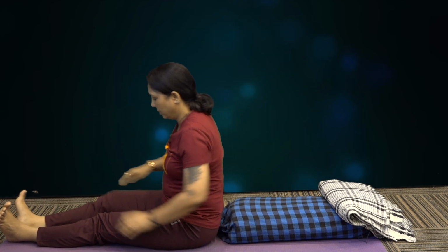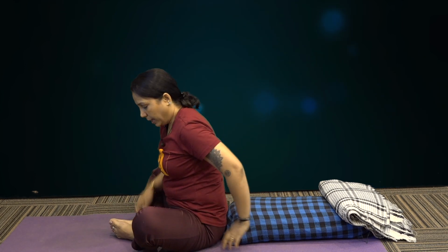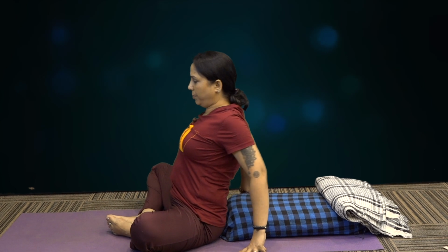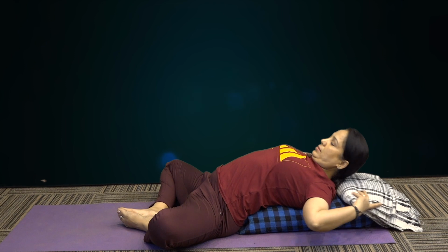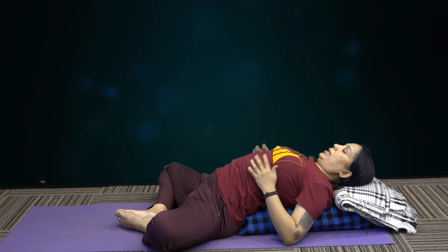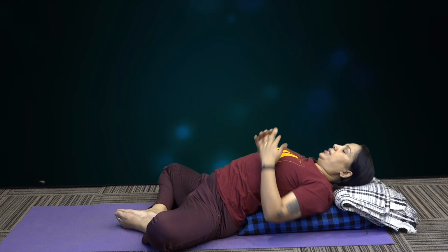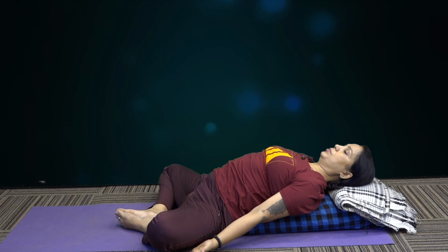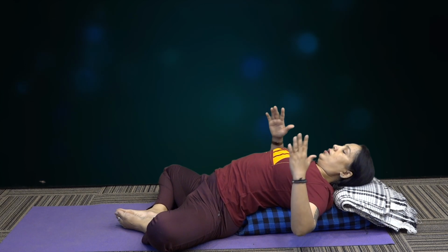From Dandasana you will perform the Baddha Konasana, and then you will keep your fingers in cup shape. First lift your spine up, and from here lie down very gently, very softly, and the support is here, this way. Chest is broad. In this pose the pranayama is happening on its own because the chest is elevated and expanded also. If you have any knee issue, you can keep a small cushion or yoga bricks under your knees.